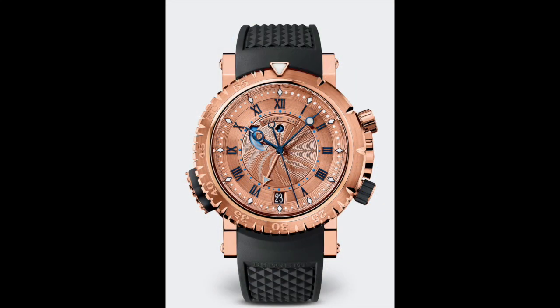Now, moving along, we've got to go with a diver, and we got to go with a crazy diver, because a normal Rolex sub or even a gold sub won't cut it down here, especially for me. So what I went with is the Breguet Marine Royale in rose gold on a rubber strap. And I could have picked the bracelet, but I went a little easier on the budget, and I picked the rubber strap.